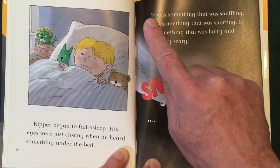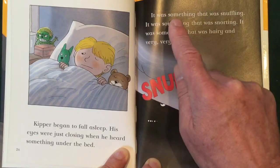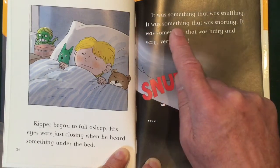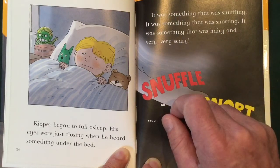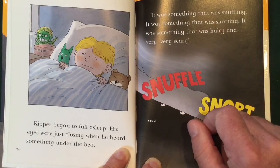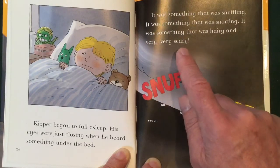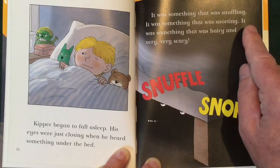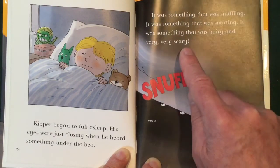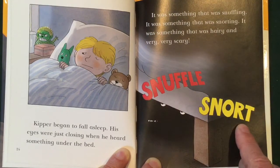It was something that was snuffling. It was something that was snorting. It was something that was hairy and very, very scary. Snuffle. Snort.